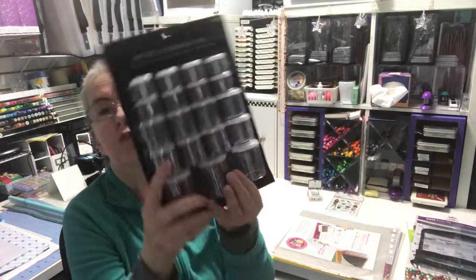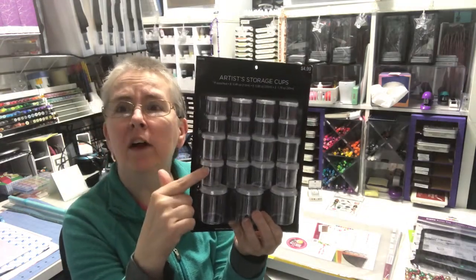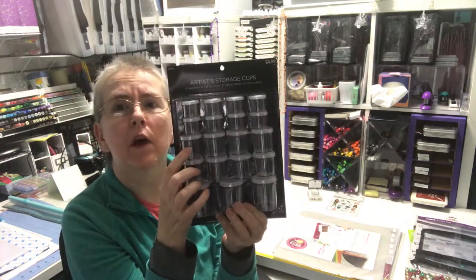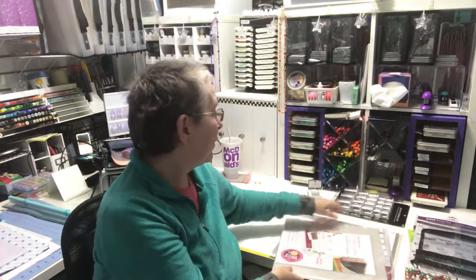I needed some storage cups for my glitter, so I think this size will work well for that. This, I think, is the size I've been using for my embossing powders on my cart, so I went ahead and picked that up. So that one, I think, is the only item I paid full price for.